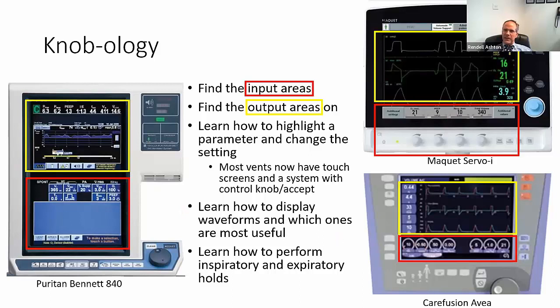So then the next thing that you want to do is learn how to highlight a particular parameter and change that setting to something else that you want. And a lot of modern ventilators have a control knob accept kind of a feature where you can touch the touch screen for the tidal volume or the PEEP or whatever you want to change, spin the wheel to whatever value you want, and then either push the wheel or push an accept button to have that be the new set value.